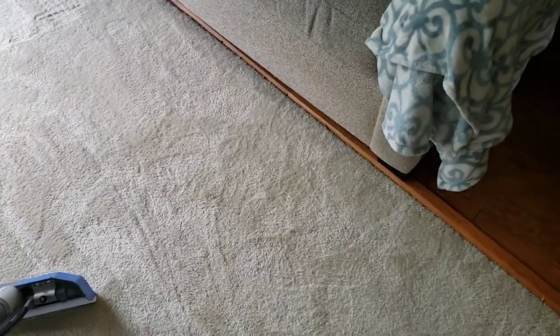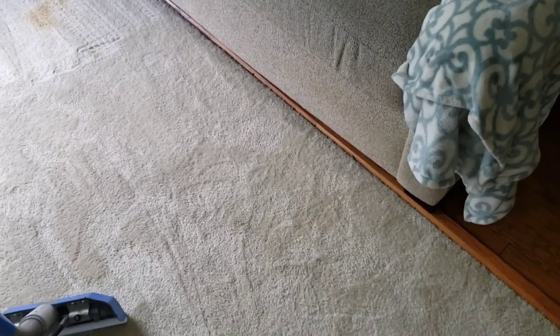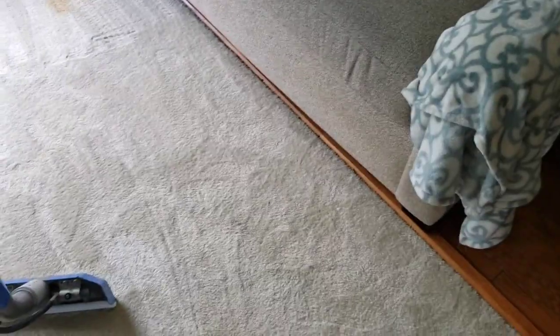This stain right here, I'm gonna put a product on it before I leave, because you can't clean the stain, you can only treat it. So before I leave, I'm gonna spray it, and also on those two, so it'll help take it out while the carpet is drying. Okay?